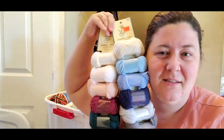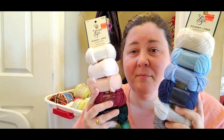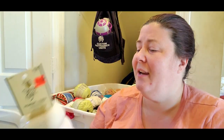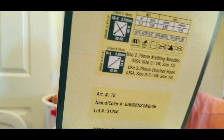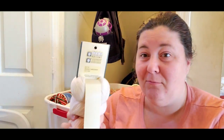I got these on clearance. And I don't know that I will ever use them. But they're in here in case one day I want to put them in a giveaway, or I find a use for them. But they're really nice yarns. These are the Yarn Bee Pigment Plus Fiber. And it's 630 yards on each one of these little spools. These are like a lightweight number 1, I think. Wow, that's small. Yeah, I think that's a 1. Holy man. Yep, that's a 1. Wow, that is really, really small print.